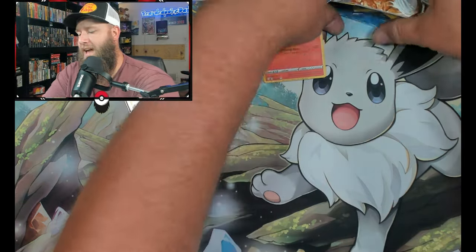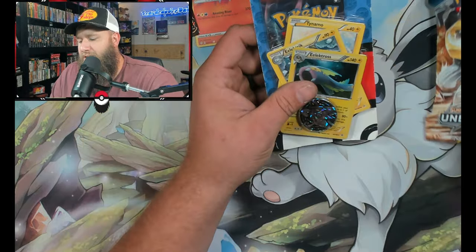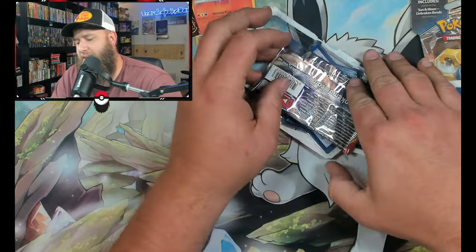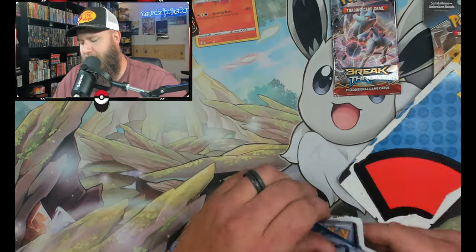All right, let's see what we have here. We have an Unbroken Bonds Blister, and then this weird looking blister I've never seen before, and the pack is, I hope it's Burning Shadows, XY Breakthrough. Okay, not bad. Plus we get some cool promo cards out of there.